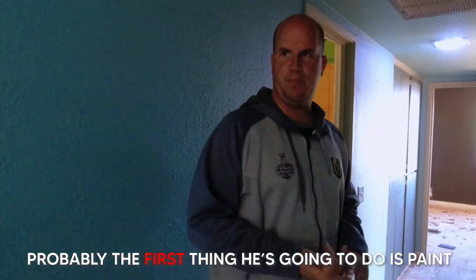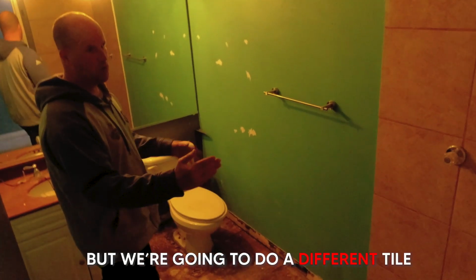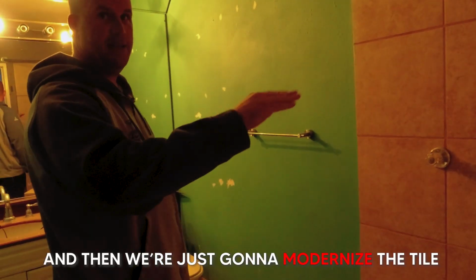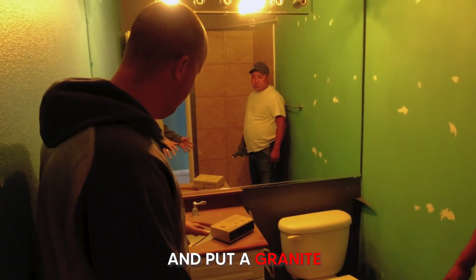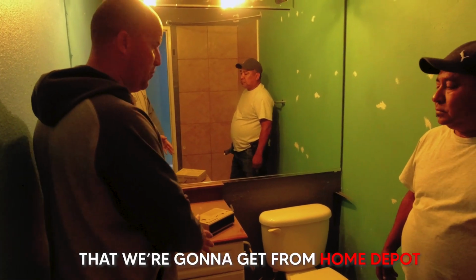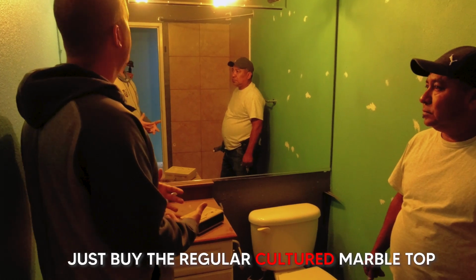When Gavino comes through here, probably the first thing he's gonna do is paint, right? Yes. We're gonna redo this bathroom. We're gonna keep the shower, but we're gonna do different tile. All this tile's coming off. We'll keep this thing right here, and then we're just gonna modernize the tile. Okay? On the vanity, I would take out and put a granite, but because this is not a high-end property, we're gonna just put a regular vanity that we're gonna get from Home Depot with the top on it.